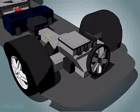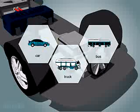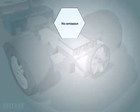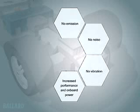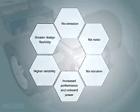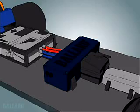The fuel cell generates electricity that can be used to power a car, truck, bus, or other vehicle for as long as fuel is supplied. The fuel cell is 2 to 3 times more efficient than your gasoline engine and does not create pollution. Additional benefits include increased performance and onboard power, higher reliability, and greater flexibility in vehicle design and engine layout. But how does the fuel cell work?